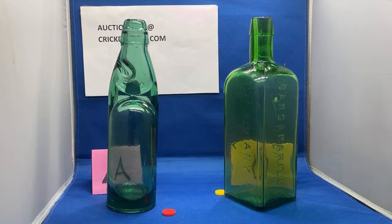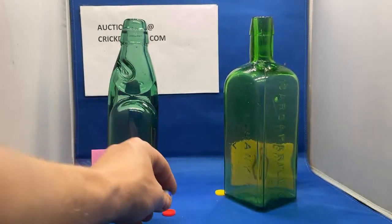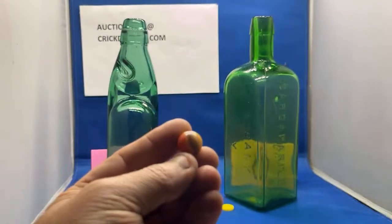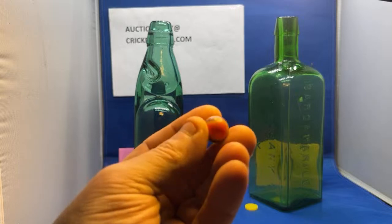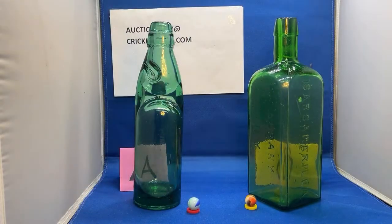What are you putting those with? One with each. All right, with the cod, we're going to add this kind of aqua, green, orange, and blue marble. And with the Townsend's, we have this real pretty orange, purple, yellow, and white. There you guys go.